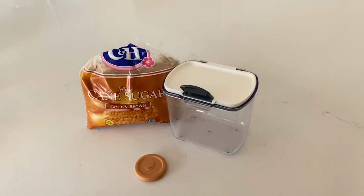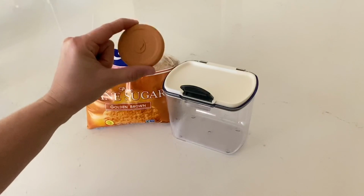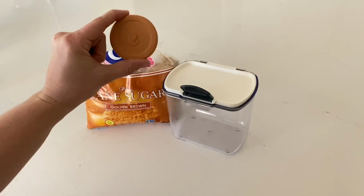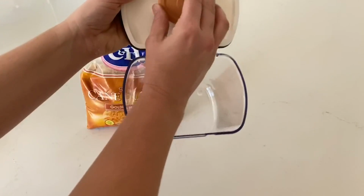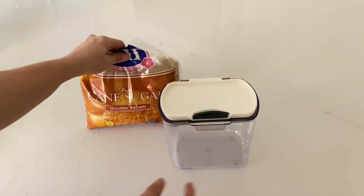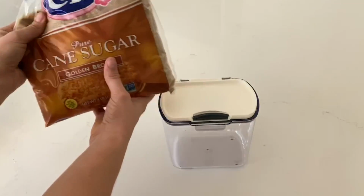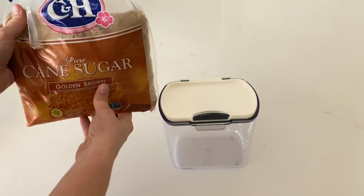This is the Pro Keeper brown sugar container, and it comes with this cutie patootie little terracotta disc. You soak this in water for, I think, 5 to 10 minutes. Just pop it in. And then it's gonna keep your brown sugar super moist and soft, because there's nothing worse when you go to start baking and you've got rock hard brown sugar.